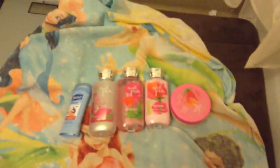Butter, regular lotion, and these are all sweet pea, as you guys noticed. And this is my deodorant. My skincare is like a skincare. I just rinse this off. And brush my teeth. I just use this Flex Care.